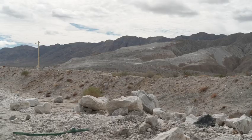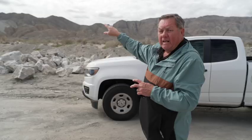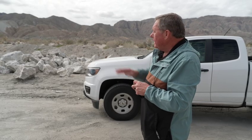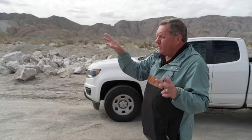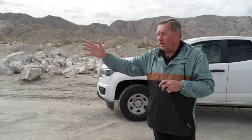I'm out in the middle of the Anza-Borrego desert. And far over on that distant mountain, they're mining gypsum. This gypsum mine has been here for about 50 years. What they do is bring the gypsum down from the mountain over to the crusher, and crush it very finely in order to make drywall in the factory.